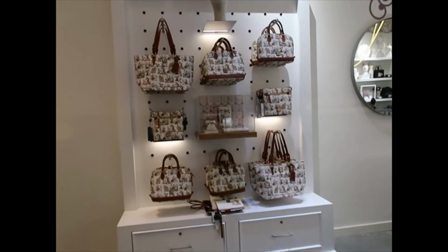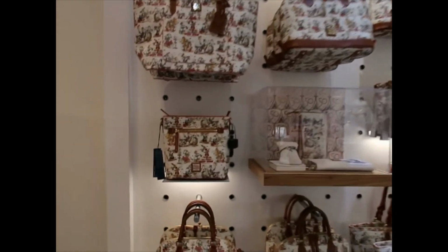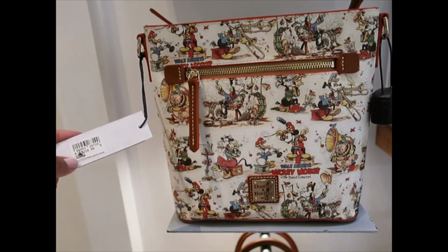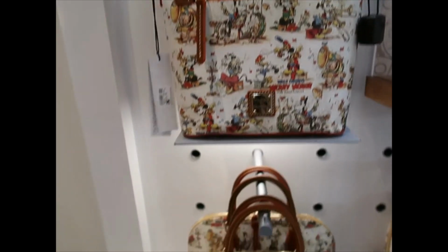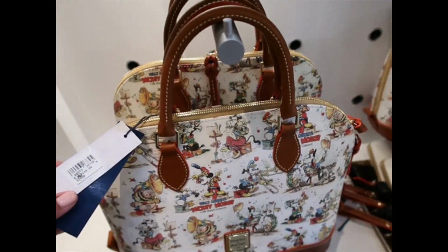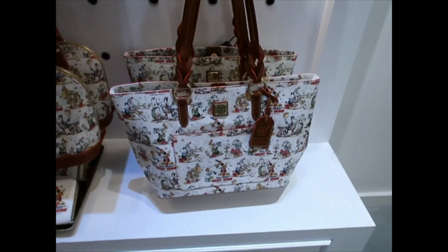Oh, how I've missed this place. Look at the most beautiful collection I have seen in so long. Oh my goodness. This is gorgeous. Okay, this one is $228. Crossbody bag. Beautiful. The satchel. I love this style. Let me see, how much is this one? $298. And there's also a tote.